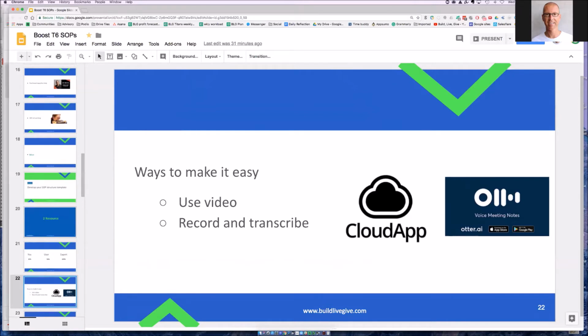I really like CloudApp. You can actually record and talk at the same time. So, describe in as much detail as you can what's happening. And then you can send that to your team to start to document the SOP. Or at worst, you can watch it back and then do it in bits and pieces.